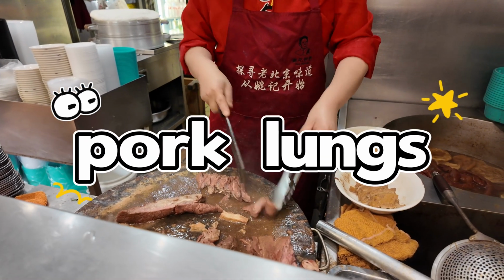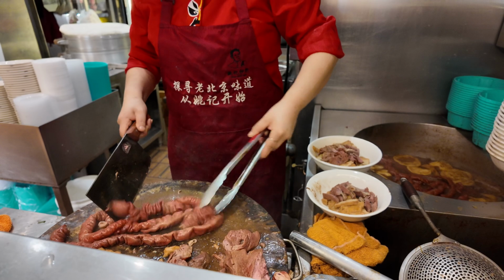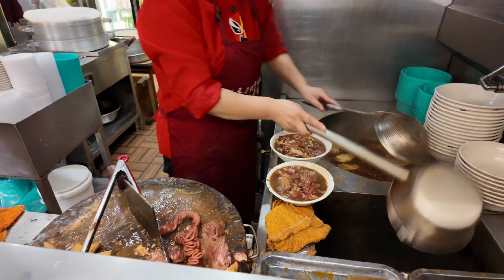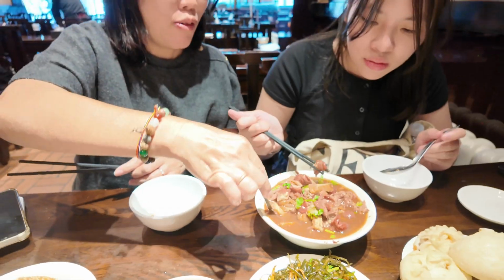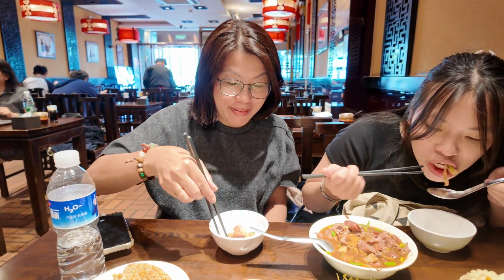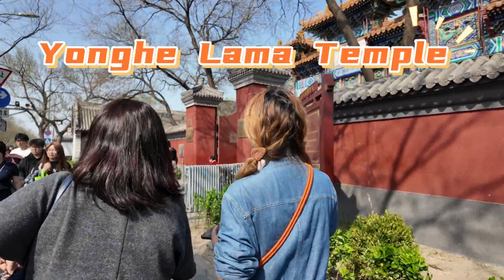It's long. Like it? Yeah, nice. Nice. Looks good, tastes good. Don't need a passport. I have the QR code.